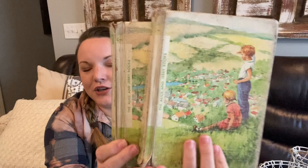I got also some really cute vintage readers. These were $1 a piece. Angie is a retired school teacher, so she was able to get lots of neat books that were passed down from other teachers and things like that. But this is just a really cute little set of readers.